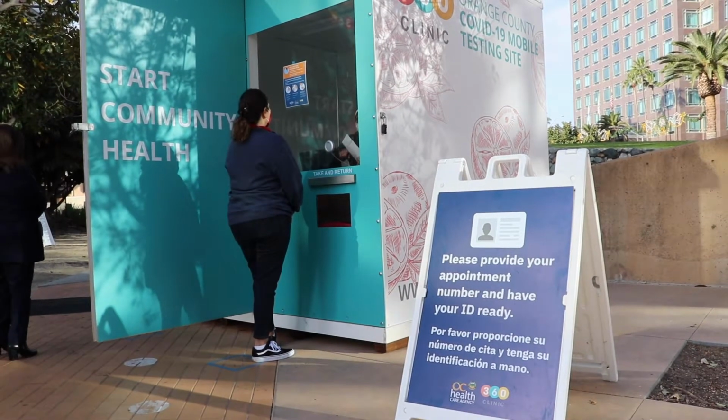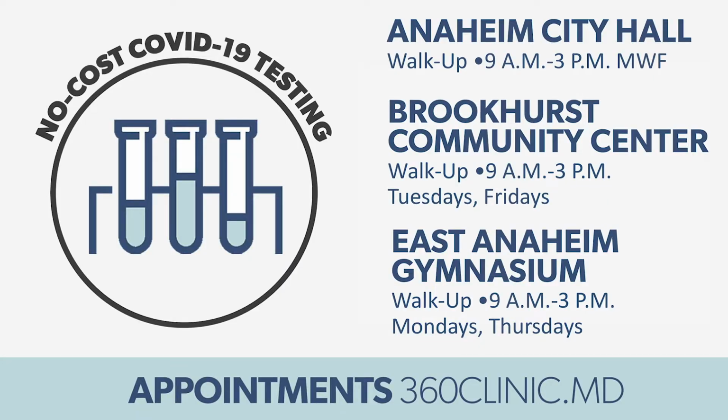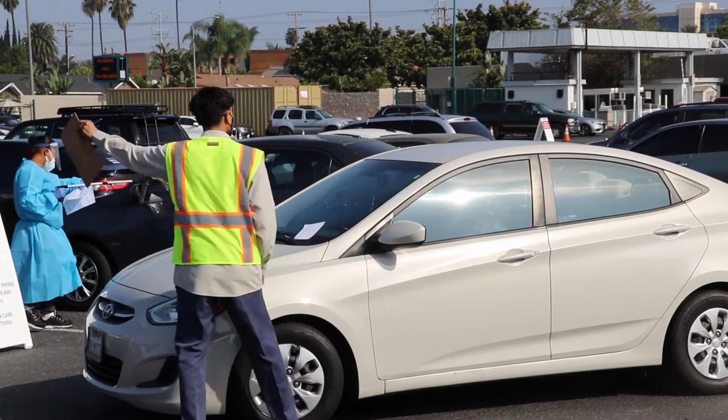So for some time now at Anaheim Convention Center and right here at Anaheim City Hall, we have been offering nasal swab testing. Now, we are going to be expanding testing across our city starting next week. We will be bringing kiosk walk-up testing, just like right here behind me at City Hall, to Brookhurst Community Center and to the East Anaheim Gymnasium. It is just one more way that our residents can get tested fairly close to their homes if you happen to live near Brookhurst or near the East Anaheim Gymnasium. And of course, testing will continue here at City Hall and at the Anaheim Convention Center.